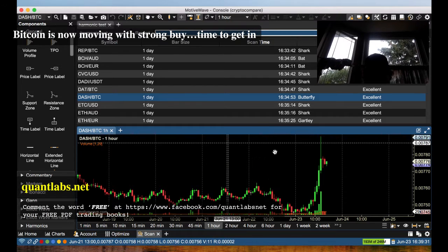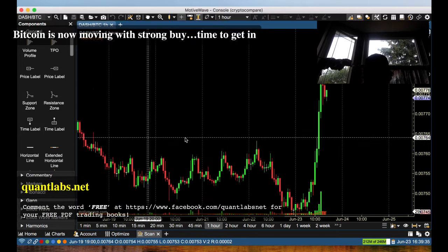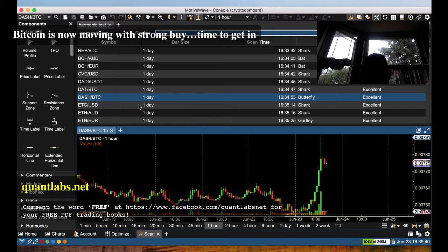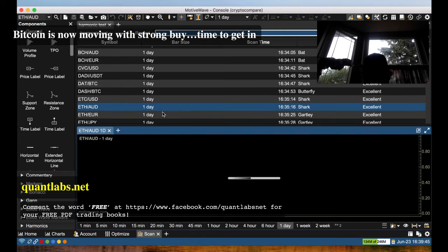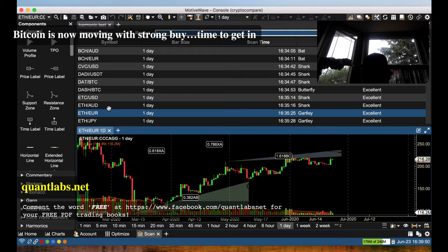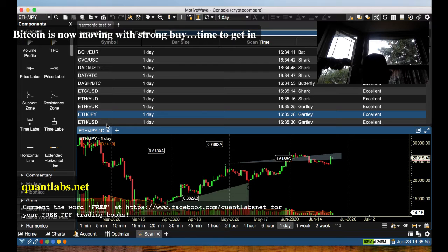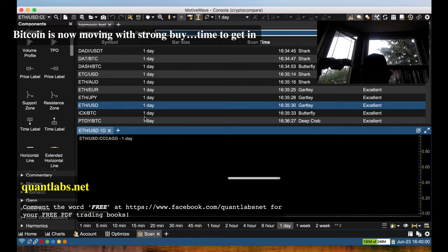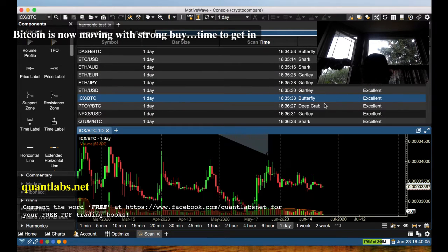Another one of interest was XMR, so I'll try to show that in a minute. That was an over 2% move. Ethereum Classic here. These harmonics cannot be totally relied on. I did check Ethereum, so it looks like Ethereum is not as strong, but it did move up a little bit with the Japanese yen. So let me just see if we can still see. We have some of these other smaller coins.